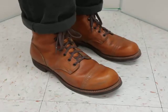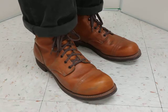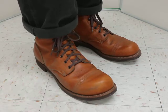Okay, so pretty cool. These are the latest of the Red Wing purchases and wearing. Had them for about maybe 2 or 3 weeks now, so kind of old.